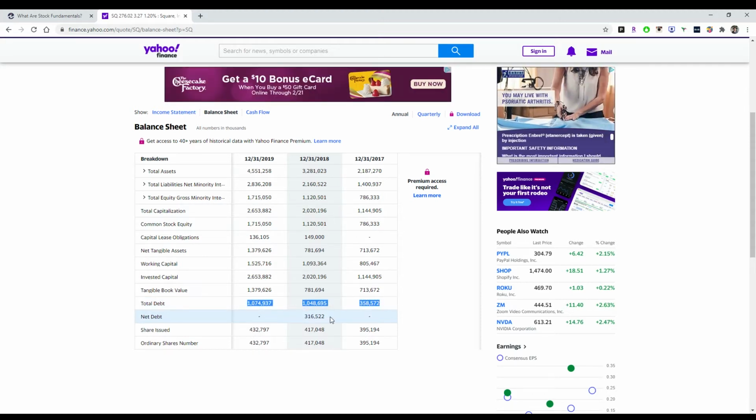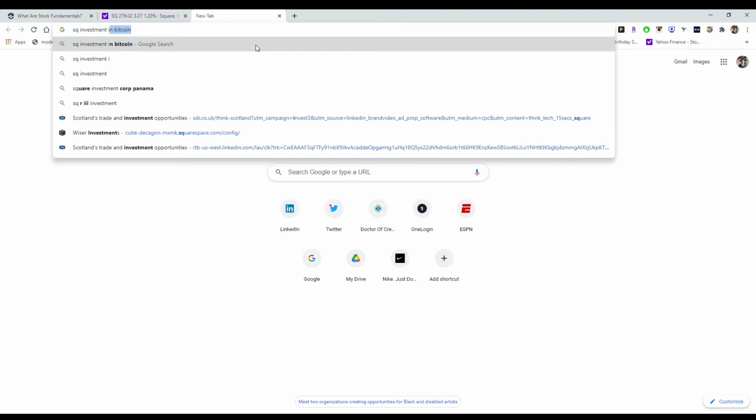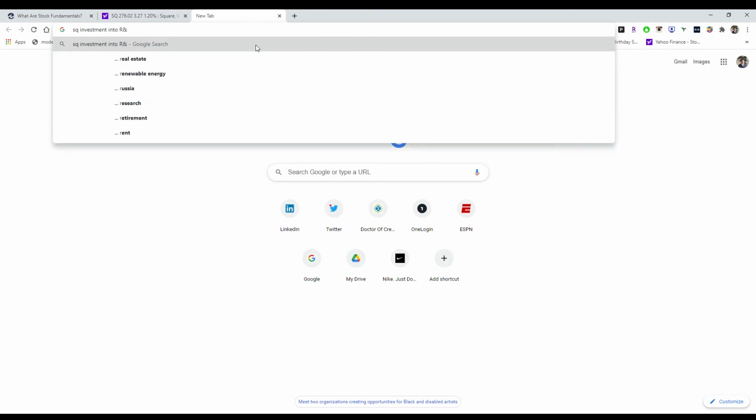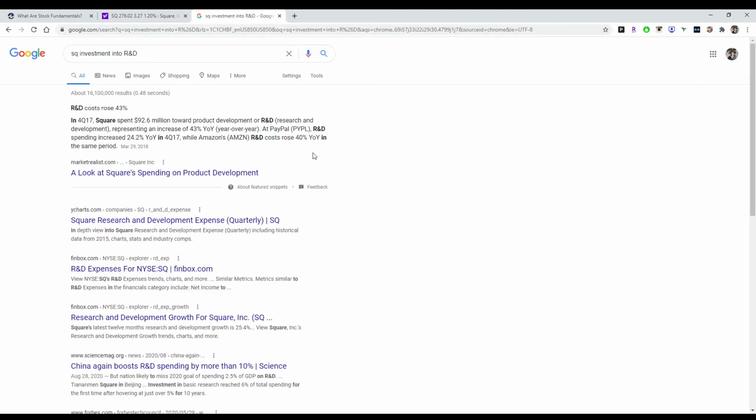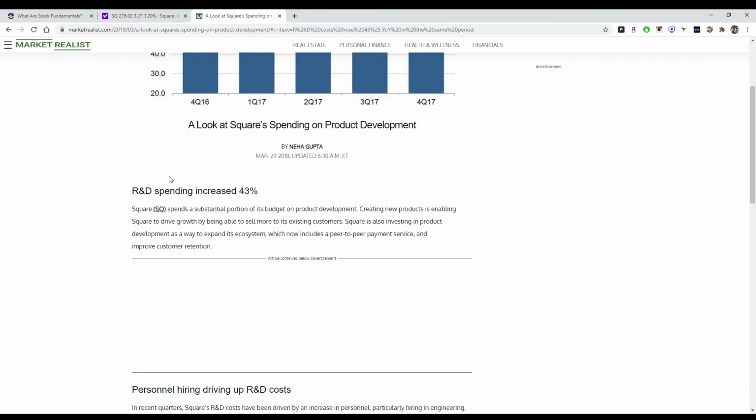All right, we can also look on Google. We're going to look at Square's investment into R&D. Let's see. All right, let's take a look at this article. When was this? It's a bit outdated. Let's go to something a little newer.